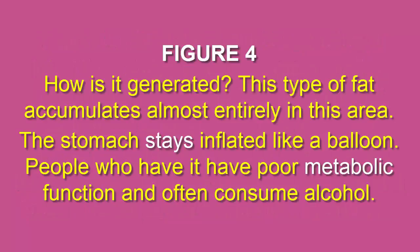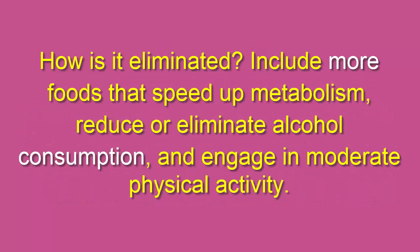Figure 4. How is it generated? This type of fat accumulates almost entirely in this area. The stomach stays inflated like a balloon. People who have it have poor metabolic function, and often consume alcohol. How is it eliminated? Include more foods that speed up metabolism, reduce or eliminate alcohol consumption, and engage in moderate physical activity.